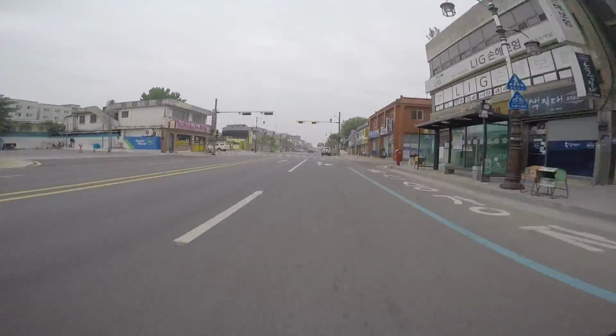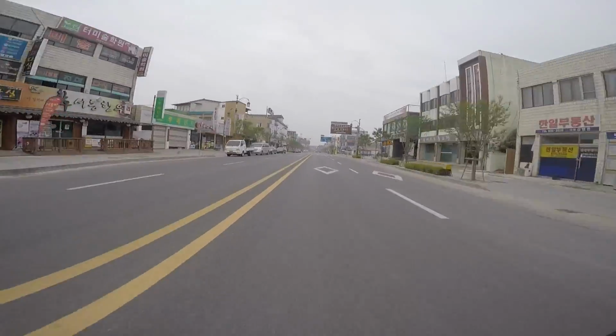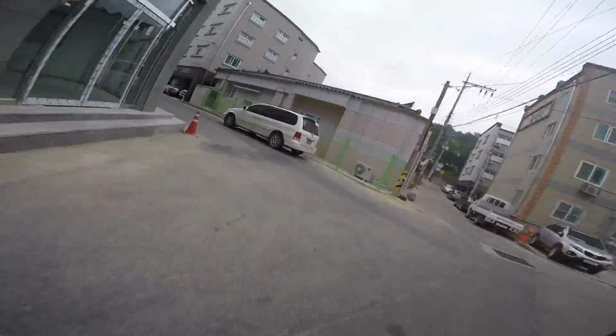Kia dealership, Hyundai gas station coming up. Library will be on the right-hand side. And almost home, hang a left here, and we are pretty much back home.